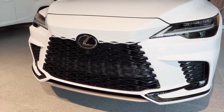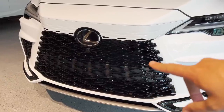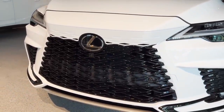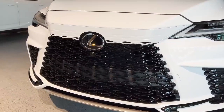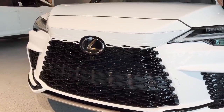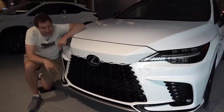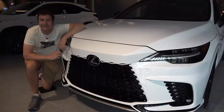Above that, you can see the grille sort of fades into a body-colored panel, which then goes up the rest of the way. The grille has actually gotten smaller. And like I said, Lexus got a lot of criticism for this grille, and I wonder if making the grille a little smaller on this model is finally an admission that the grille's got a little too big, and they're starting to go the other direction at least a little bit.